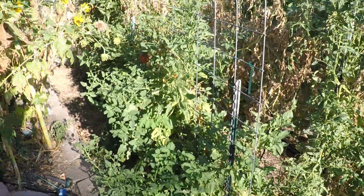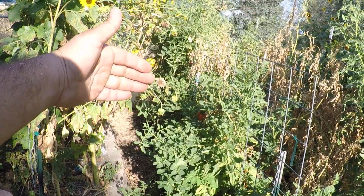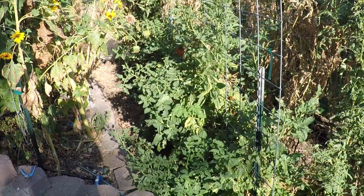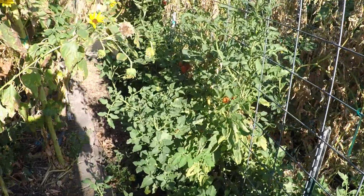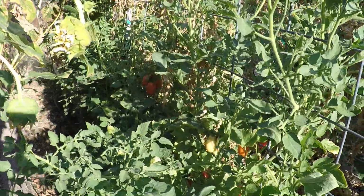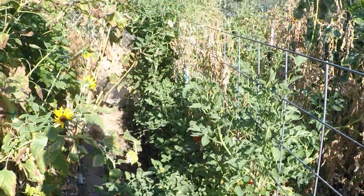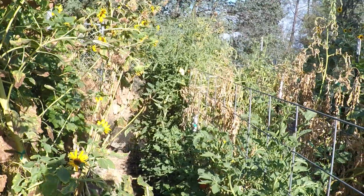But you can see this first little section from, I don't know, right over here. I think there's 6 or 8 plants. These are Romas, and you can probably see them in there. And there's quite a few of them. There's a few on the back section of plants.